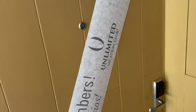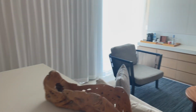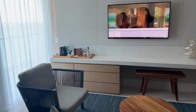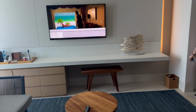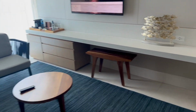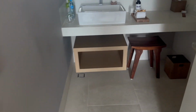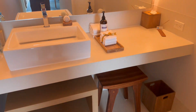Our next room was an in-suite, 6001. And of course, we are unlimited members. This one had a counter area and a microwave, TV, a mini bar and snacks, a full living room with a couch and seats. The couch folds out to a bed. And of course, a guest bathroom.